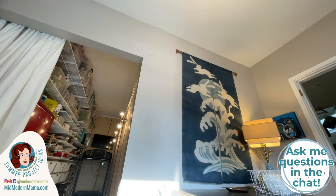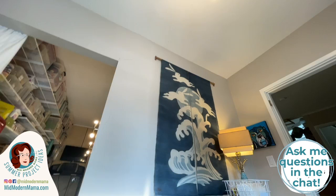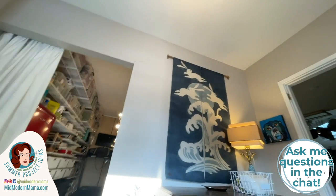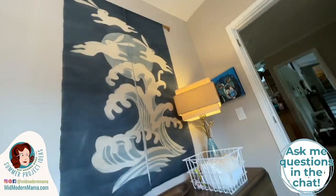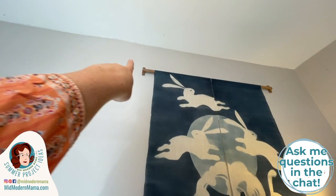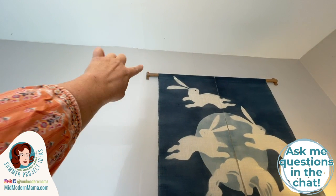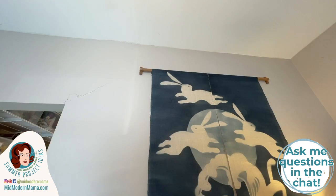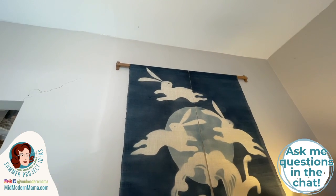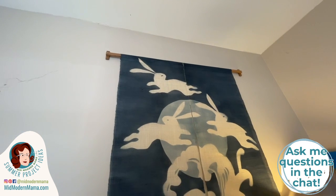So super easy. Up at the top there, you'll see we just took a piece of maple that was left over from the paneling project in the next room and created a strip across the top to hang it and two little pieces that pop it out from the wall just slightly. Really, really simple. If you have a drill, you can do this.